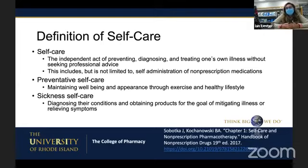It's the independent act of preventing, diagnosing, and treating one's own illness without seeking professional advice. It could include, but it's not limited to, the self-administration of non-prescription drugs. And that's where this course comes in. We also have many of us that are working towards preventative self-care.